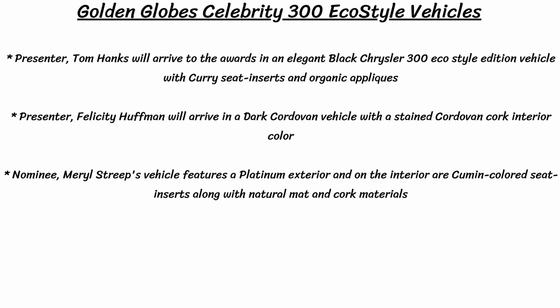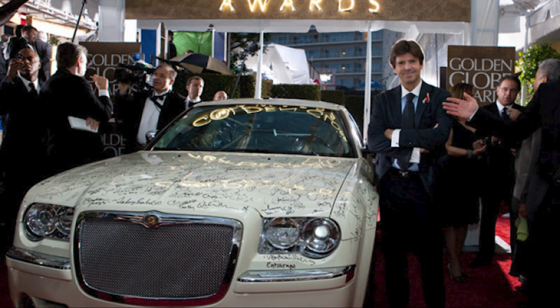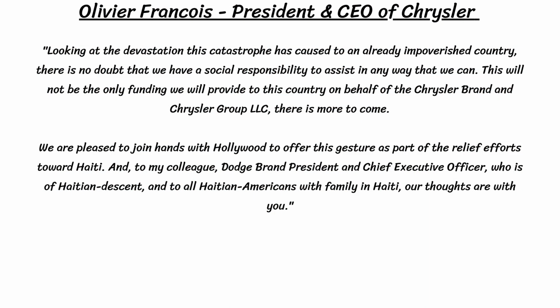And you can see the details on screen now for what each car was about, but the pictures were very hard to come by, and then each of those cars was auctioned off for charity after the event. The president and CEO for Chrysler at the time, Olivier Francois, spoke a lot about the earthquake and how Chrysler wanted to fulfill their social responsibility to help in any way that they could.